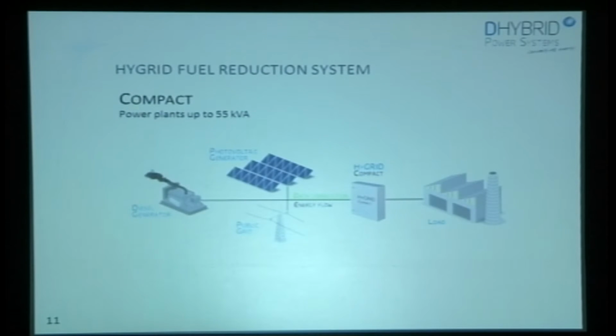All the applications that I've been talking about are for industry scale projects or large scale projects. But we also have a solution for smaller applications, because we've been approached many times by clients having smaller generators, and they don't need the large-scale extension of our control systems.